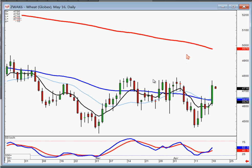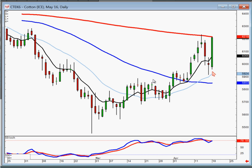Oh, let's see, what should I be looking at here? CTEK, this is cotton. Notice what cotton's doing. Big fry pan bottom. There's your kind of real rapid bobble. Hit here, pulled back. This definitely needs to be bought on positive trading tomorrow.